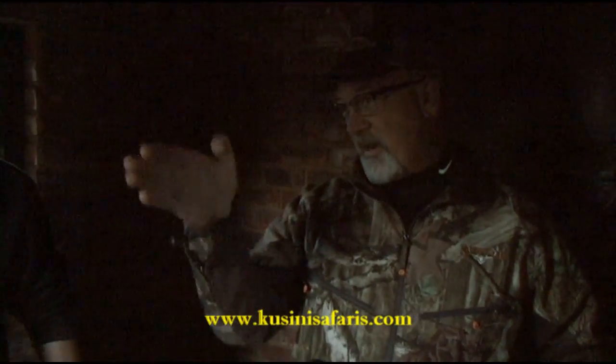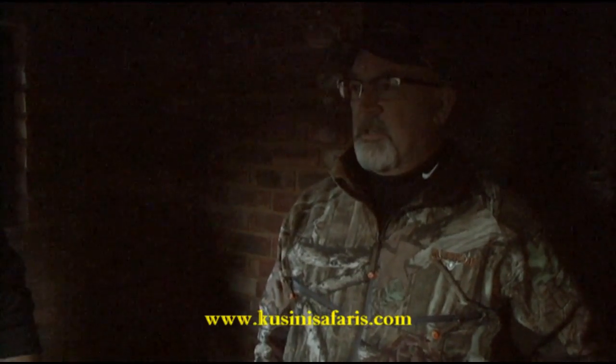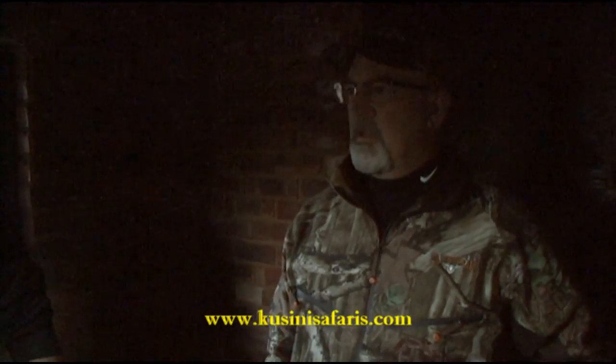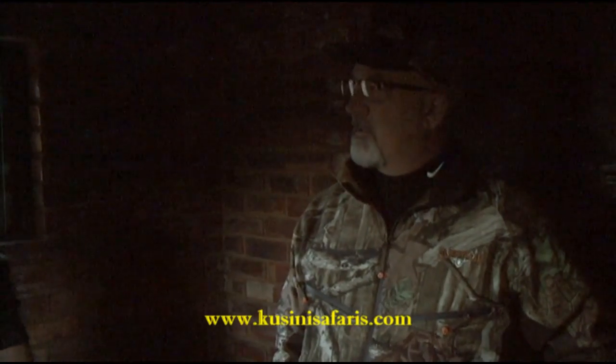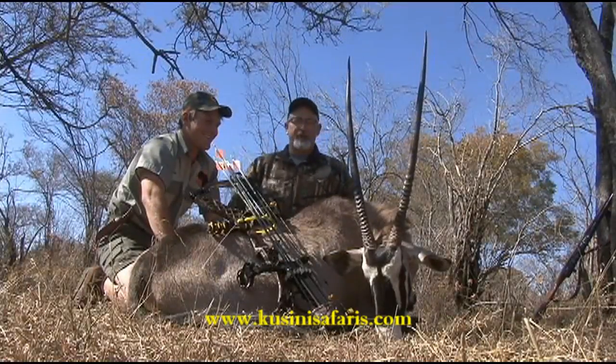I waited until she gave me the quartering away angle so I could really drive that arrow up into the vitals. No, I definitely think she's same with that kudu. She's not going very far. But wow. Yeah. It's amazing, this work. Really nice. Well, this trophy turned out to be quite an adventure.